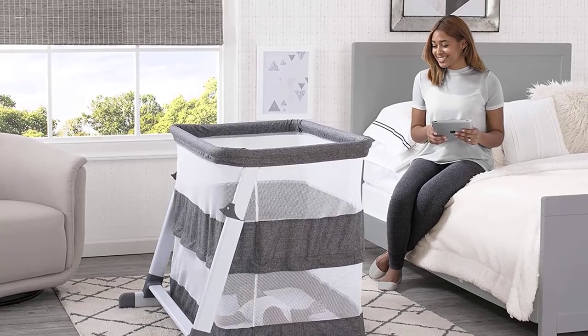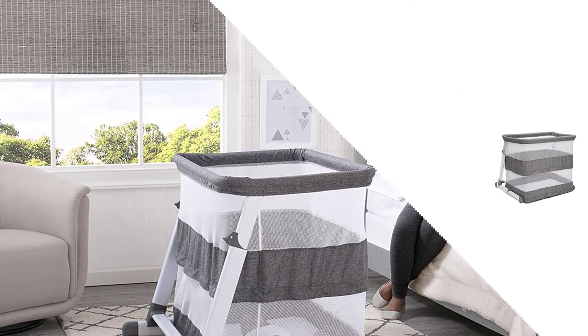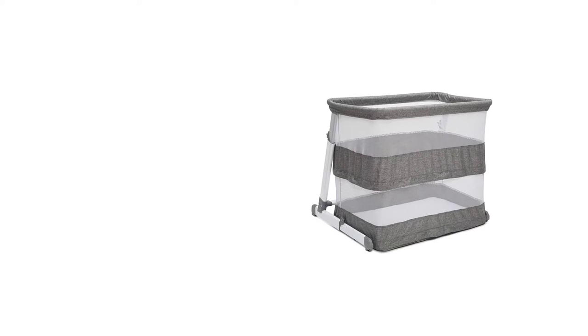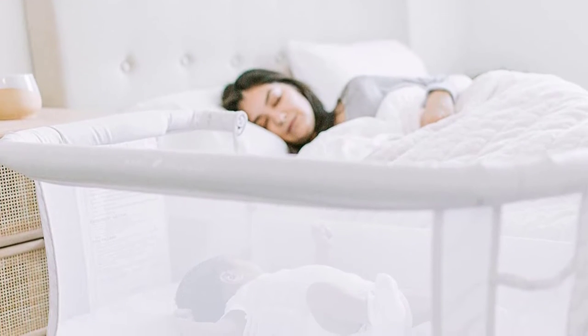When the bedside sleeper mode is selected, you may easily bring your child closer to you by unzipping one of the sides. During the night, it will not be difficult for you to lean over and nurse, comfort, or simply check on your kid. Sometimes all you need is the reassurance that they are right there next to you.